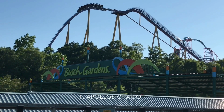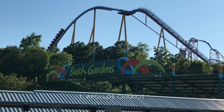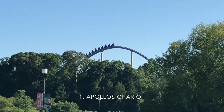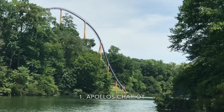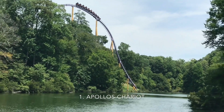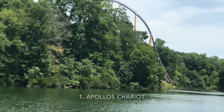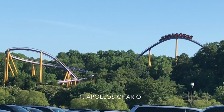Now down to the number 1 spot, we have Apollo's Chariot, of course, the B&M Hypercoaster. Wow, this is an amazing ride. It is so smooth, very intense, has a lot of great airtime moments. Even the drop off of the brake run is an aggressive ejector moment. It is so cool. Very, very fast. Apollo's Chariot is an awesome ride.